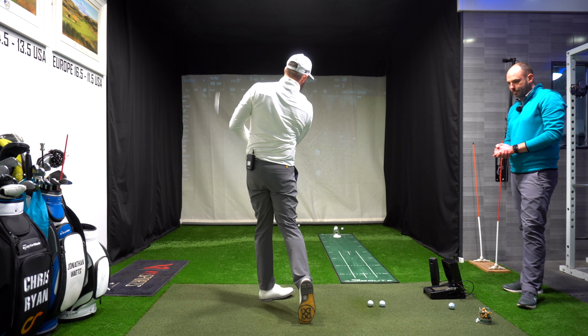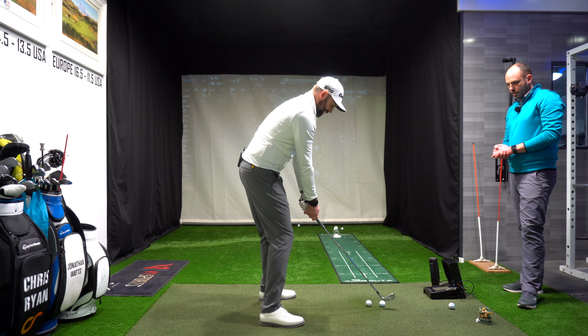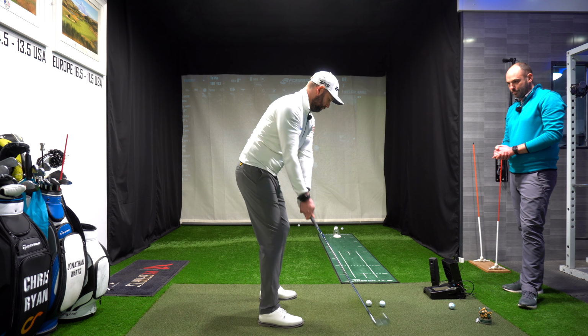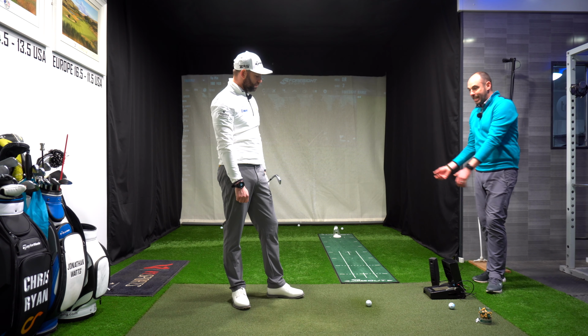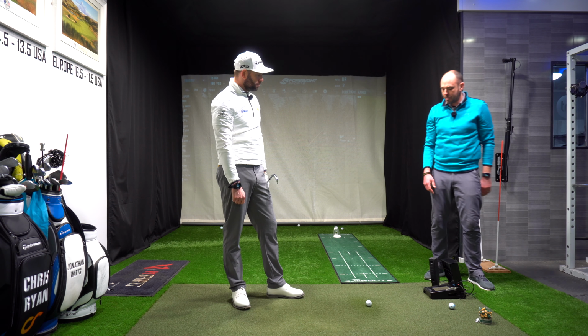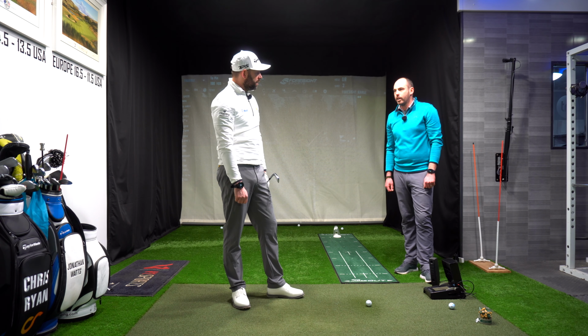Brilliant. Okay, now I'm just going to move that a little further away because I'm worried about it hitting the screen. So outer ball now. Yep. That was the hardest strike, I guess. The inner ball there, a little bit easier with your arms slightly closer to your body. Obviously what Chris had to do is get his arms further away, but the skill there is getting A to B, getting club on the back of the golf ball.